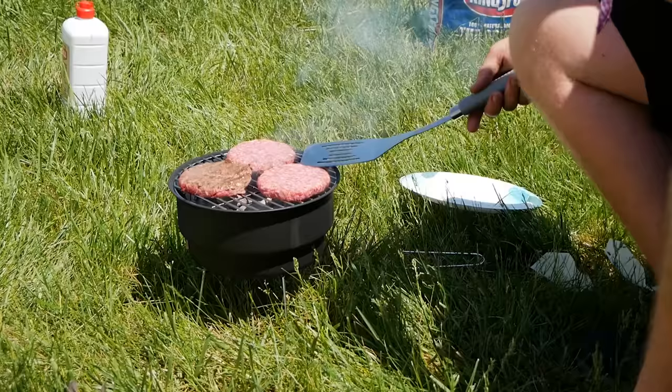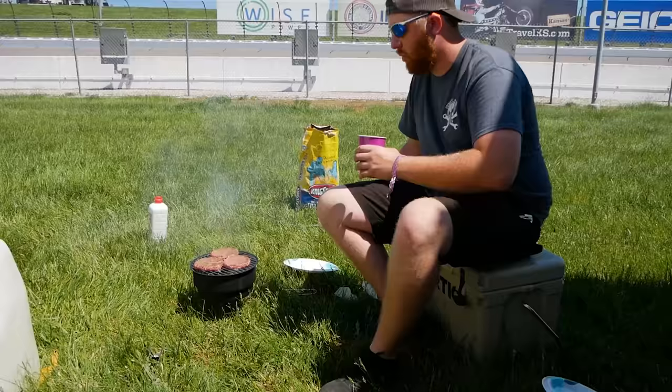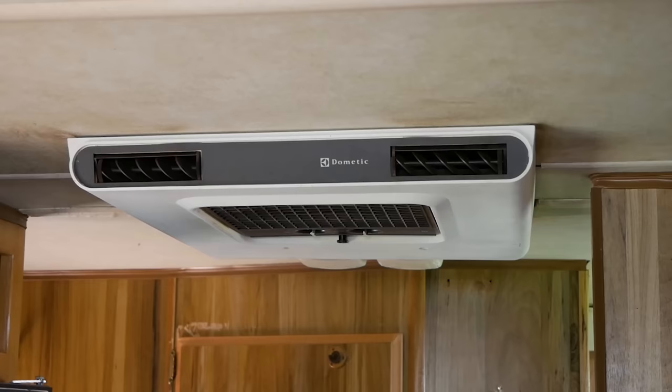Now we know what to do with all the extra space on the grill. This is a big son of a gun. Six, a lot to manage. Six. After lunch, I started to realize there was something missing this year.